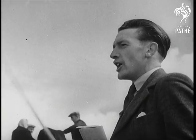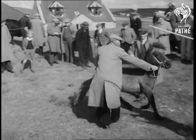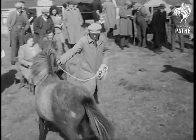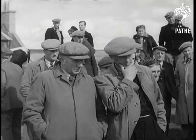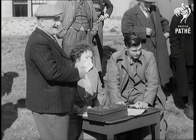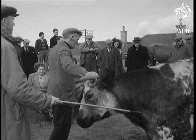The annual cattle sale on the Isle of Yell is an event which attracts farmers and dealers from all the smaller islands. And this is where the wild ponies go up for auction, fetching the good prices which good workers always will. Bulls and milkers too come under the critical eye of the would-be buyer.